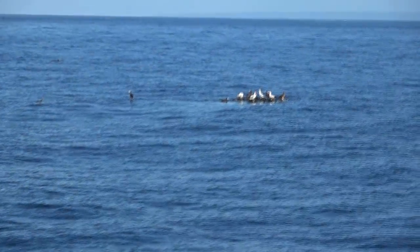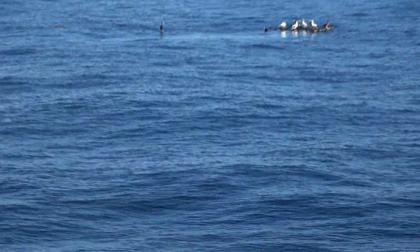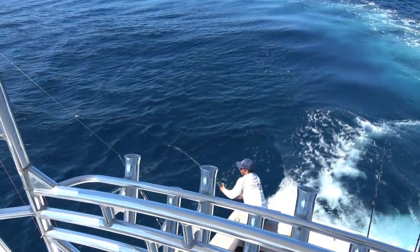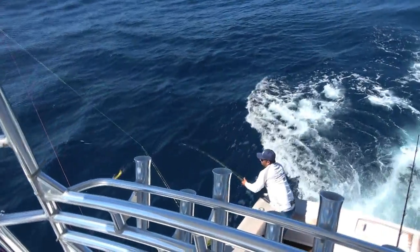Found a big tree floating in the ocean, so figured we would put out a couple teasers and see if we can't catch a fish real quick. All right, got our first fish on here.